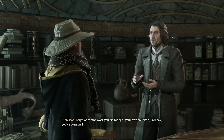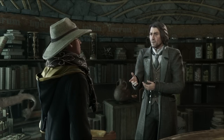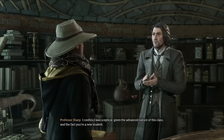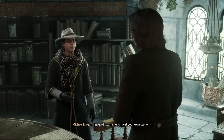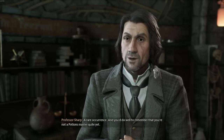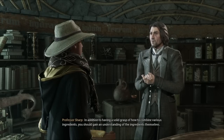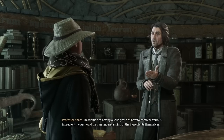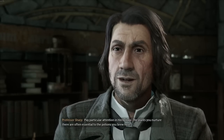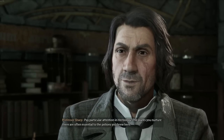As for the work you did today at your own cauldron, I will say you've done well. I confess I was skeptical given the advanced nature of this class and the fact you're a new student. I'm glad I was able to meet your expectations. A rare occurrence. And you do well to remember that you're not a potions master quite yet. In addition to having a solid grasp of how to combine various ingredients, you should gain an understanding of the ingredients themselves. Pay particular attention in herbology. The plants you nurture there are often essential to the potions you brew here.